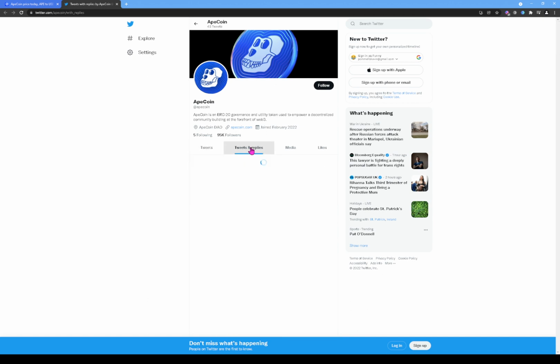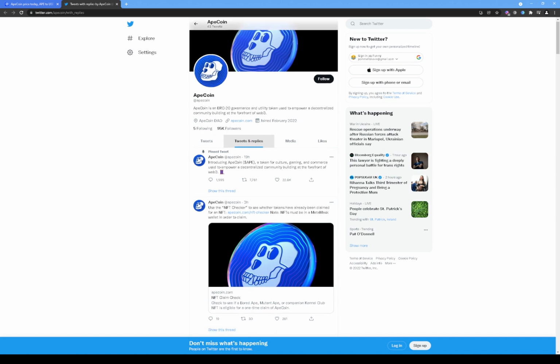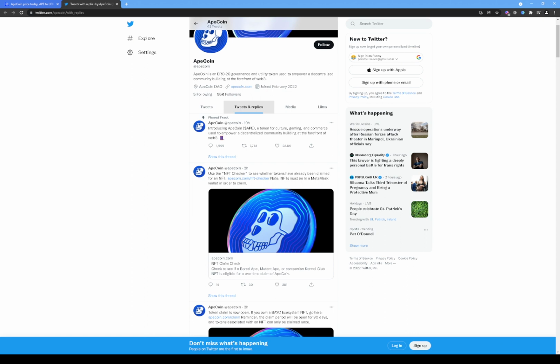Tweets and replies. I'm not sure how they got that amount of people to join in less than a month, because I'm not sure when in February they joined. They have 43 tweets right now. If you want to find out exactly when they got added to Twitter, you can scroll down, but I'm not logged in, so I'm more than likely going to have to log in. They're gonna block me from seeing everything.